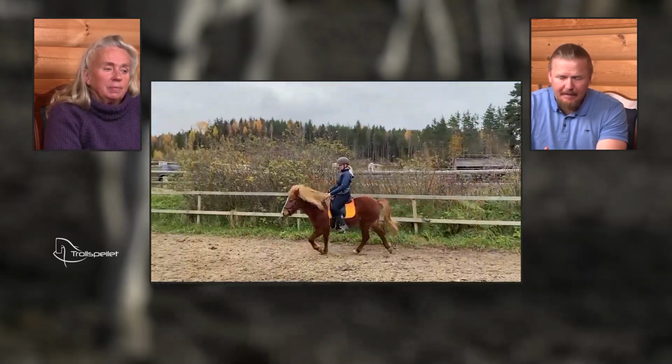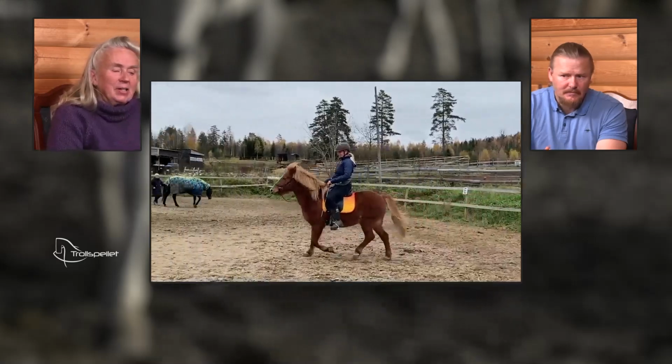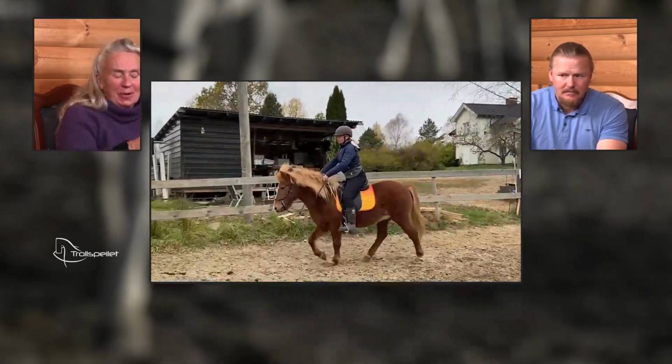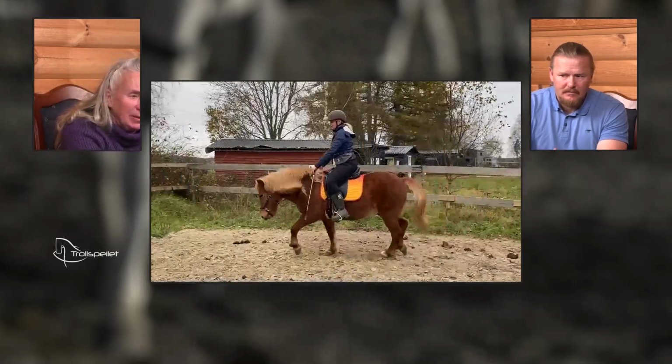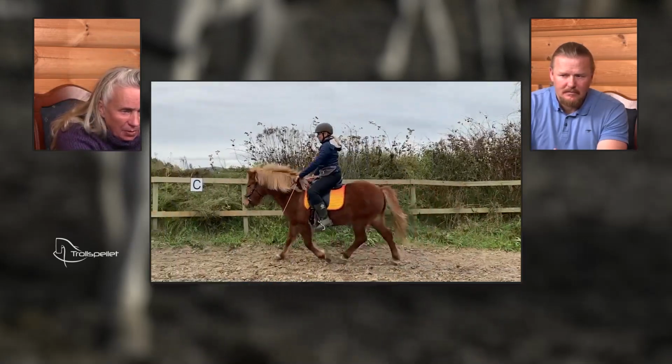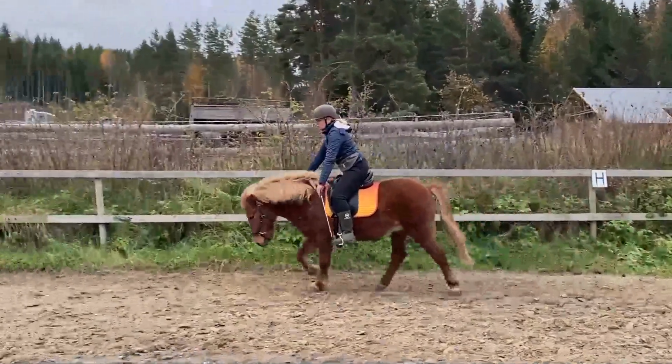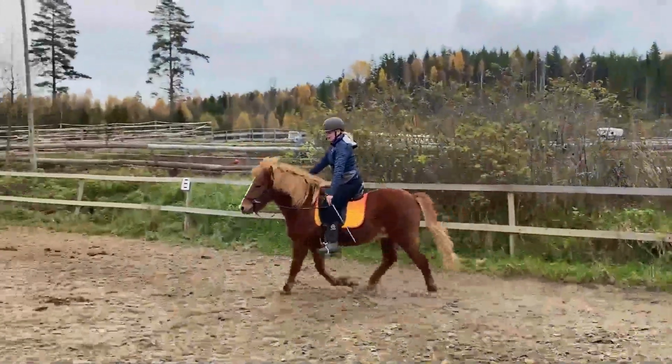And the Icelandic people, they have names for that as well. I don't know what it's called in English. But you can see that when she's tensing up and doing that, all kinds of legs all over the place, then you can see that she's using her underneck. Yeah, absolutely.